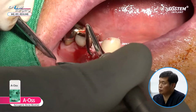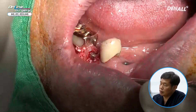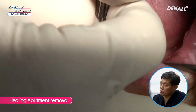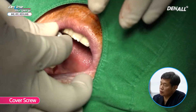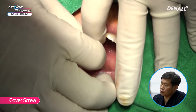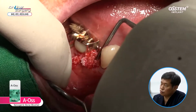Healing abutment connection was done on the buccal side. In the buccal side, gap bone filling was attempted. If you use a healing abutment, grafting can be difficult. In this case, healing abutment was removed and cover screw was used so that the bone graft does not go towards the implant. And on the buccal side, sufficient bone graft was done.